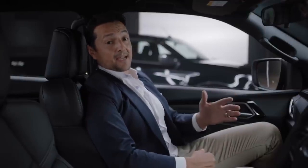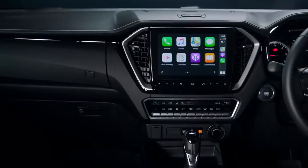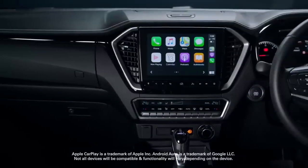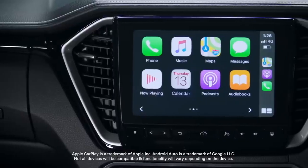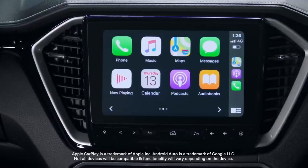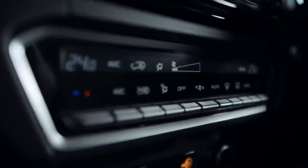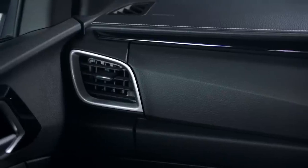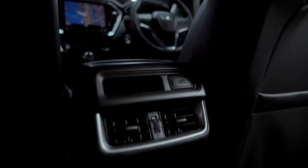And at the heart of the dash in the top spec models is an impressive 9-inch display as seen here. The entry models get a 7-inch display, all however feature Apple CarPlay, Android Auto and DAB Plus radio across the range. The instruments and switches are laid out clearly and conveniently, such as this clean-looking dual-zone climate control for the front row and AC vents in the back, standard across all crew cab models.